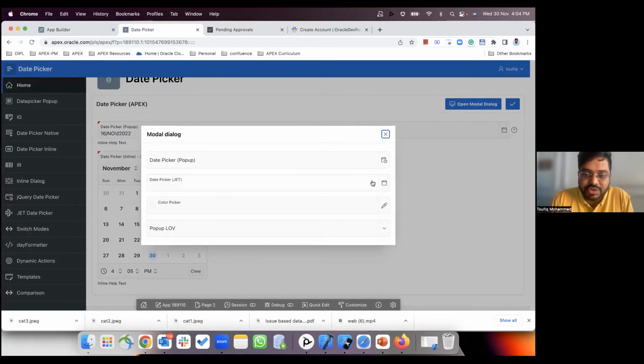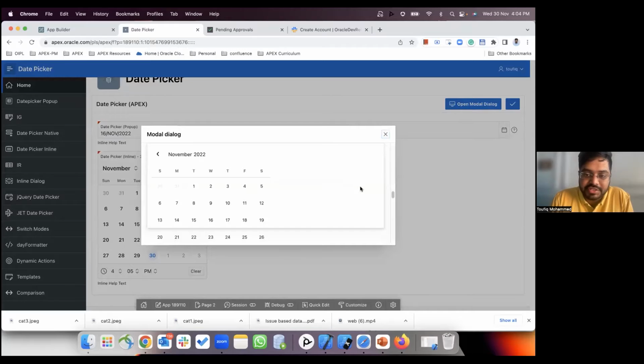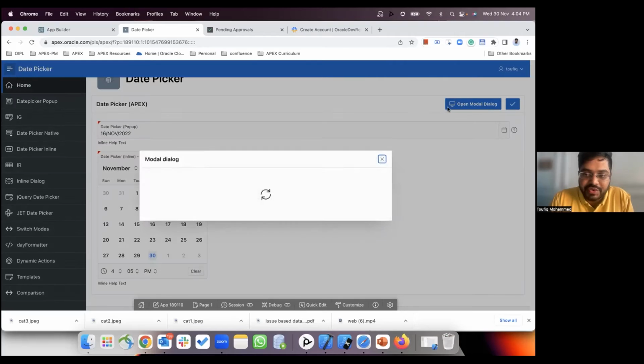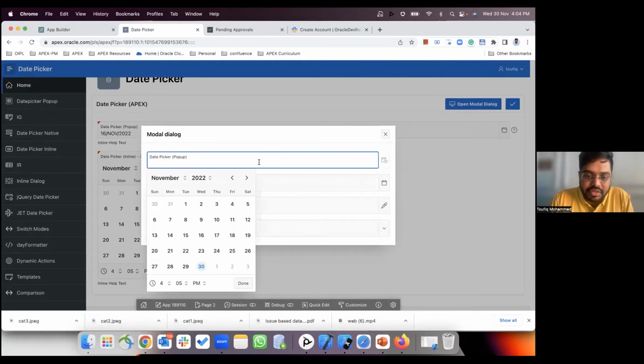So in the earlier versions, which used Jet date picker, as you can see, when the date picker is opened, it gives you a scroll bar to show you the complete viewport of the pop-up dialog. However, the new date picker renders on top of the existing modal dialog, giving you access to select a date. That is a great improvement.